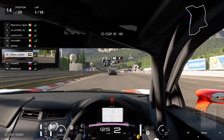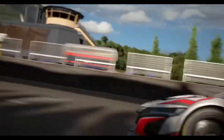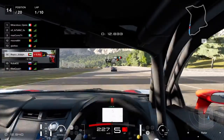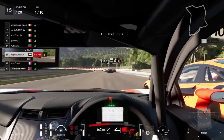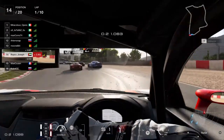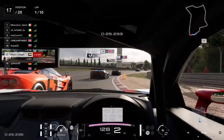We are racing at Sardinia at the moment, on track C, I believe, going the right way. As you see there, the McLaren is coming in very hot. It's a very good car on the straights, and it tries to take me as I get pounded a little bit on the rear end, but I managed to keep it in control.